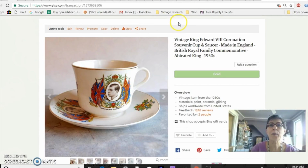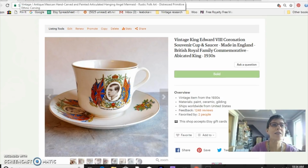And next up is this King Edward VIII coronation souvenir cup and saucer made in England. British royal commemorative pieces are always in demand, and this one is kind of interesting because, as you probably know, King Edward VIII was not king for very long. I was given this by my mother-in-law, but she bought it at a rummage sale for $1, and so I sold it for $28.